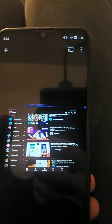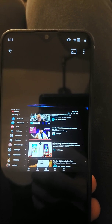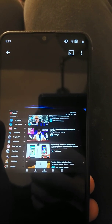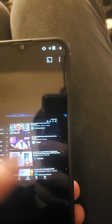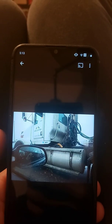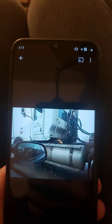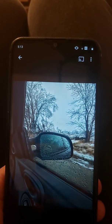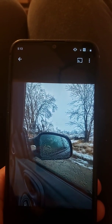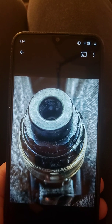Here's another one of my iPad screen. Mr. TechRite right there, my brother. Shout out to TechRite. I thought this was funny because he had a hockey stick jammed in the back of his semi-truck tractor there. Just so it will focus through the window of the mirror and that. My vape, just for an example of a close-up shot.